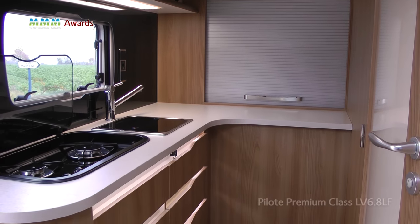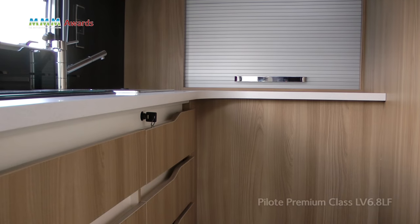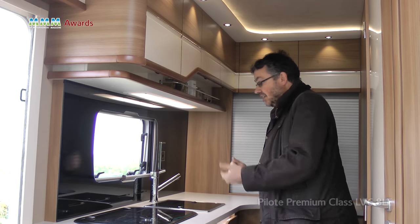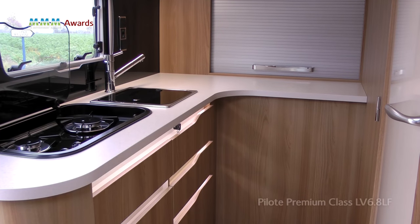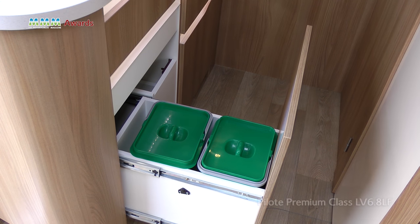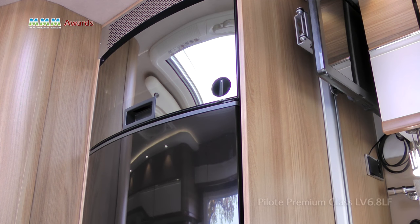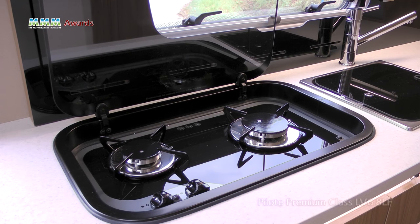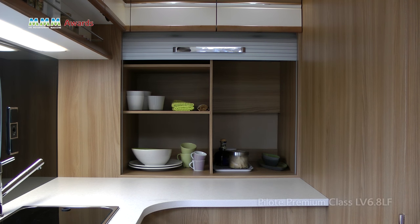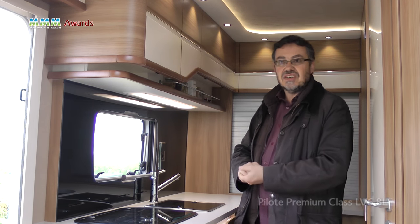Moving into the back of the vehicle, you've got this nice L-shaped kitchen, and nobody can say that continental motorhomes are inferior to British ones in the galley department when they look at this Pilote. Well, there's loads of worktop space, ample drawers for your storage, even two bins in there, lots and lots of practical places to keep everything, lots of room to prepare that lovely French gourmet dinner, and then look, more storage there over the top of that garage. What good thinking from the Pilote designers there.